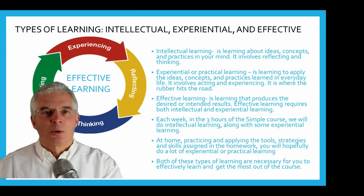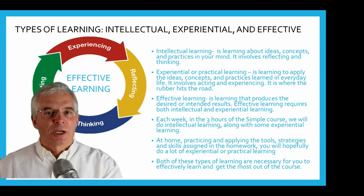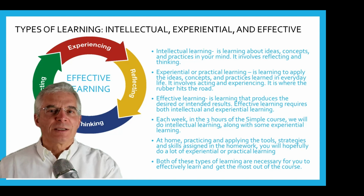Your active participation will lead to effective learning. There are different types of learning: intellectual, experiential, and effective. Intellectual learning is learning about ideas, concepts, and practices in your mind. It involves reflecting and thinking. Experiential or practical learning is learning to apply the ideas, concepts, and practices learned in everyday life. It involves acting and experiencing. It is where the rubber hits the road. Effective learning is learning that produces desired or intended results. Effective learning requires both intellectual and experiential learning.